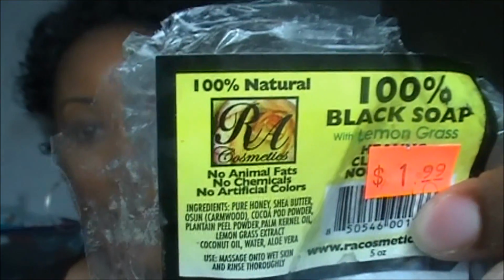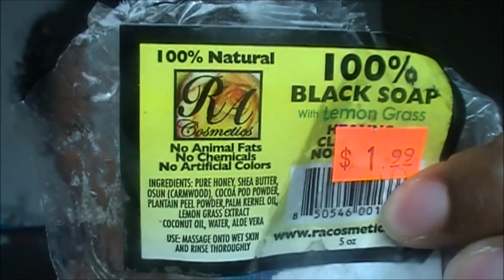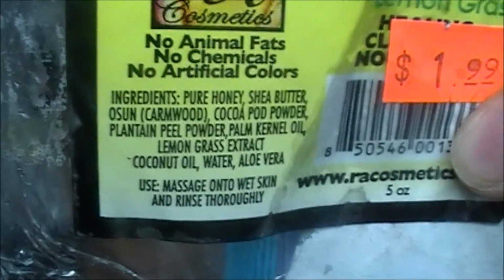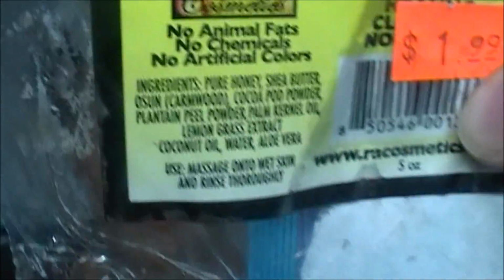So first things first are my cleansers. I have a couple different cleansers that I'll use and alternate depending on what my skin needs, but one that I use night and day and something that I absolutely have been loving is this black soap by a brand called RA Cosmetics. I've never heard of this before. I just grabbed it while I was in the beauty supply store. I looked at the ingredients. There's the ingredient list down there if you want to see, and I was really intrigued by it, and I wanted to try it out.